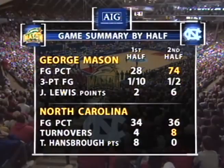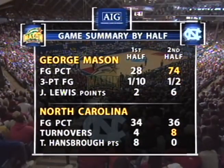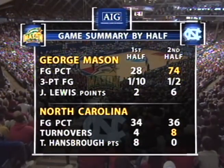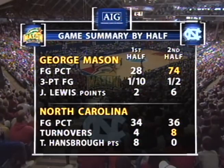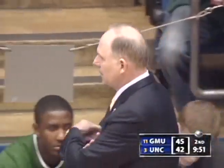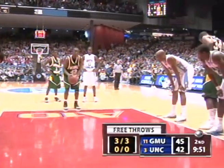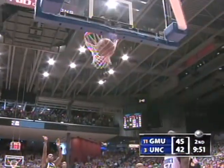All right, let's take a look at the game summary by half. Well, George Mason just shooting lights out in the second half. A lot of those layups off of Carolina turnovers, and you look, 8 turnovers in the second half. And I mentioned before, that's what's killing Carolina. George Mason able to convert at a high level. And again, to compound the problem, if you're Carolina, obviously Tyler Hansbrough on the bench is about to come back in the game, but he's got 3 fouls.